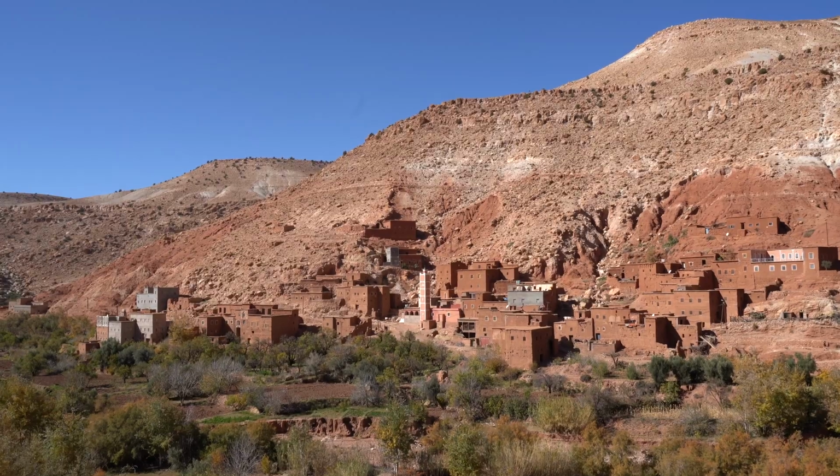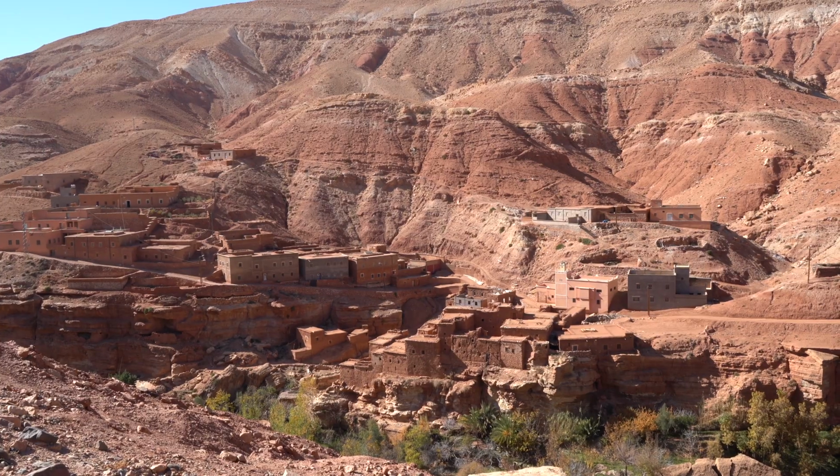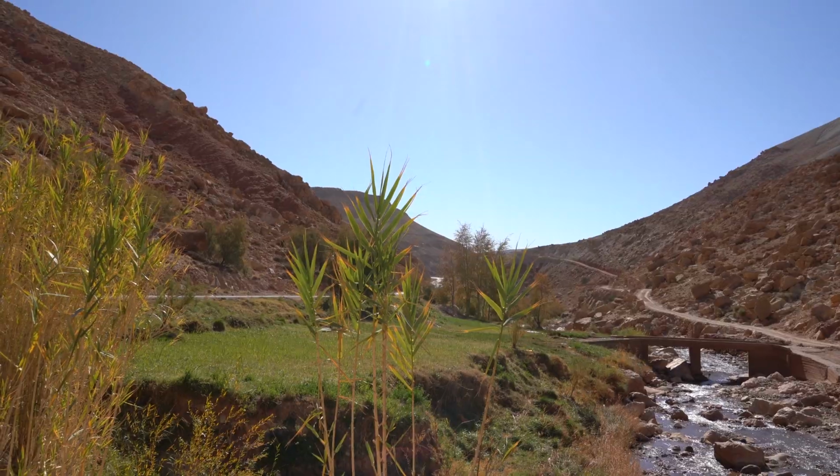There's one of the 1,000 castles. So if you drive this way, you will go in the way of 1,000 castles, where you will see, presumably, several castles, and that's one of them. I don't know how many castles there actually are.